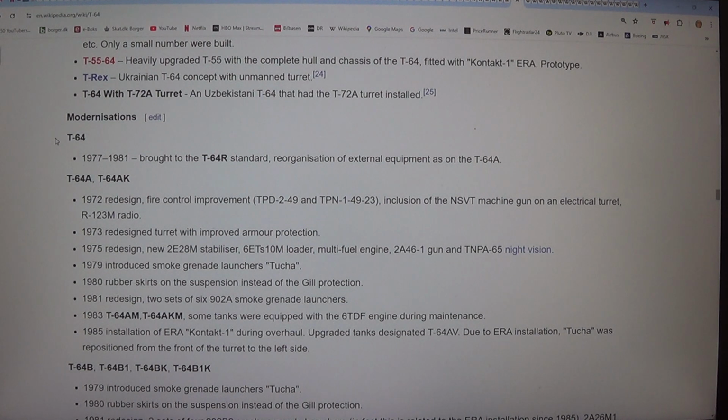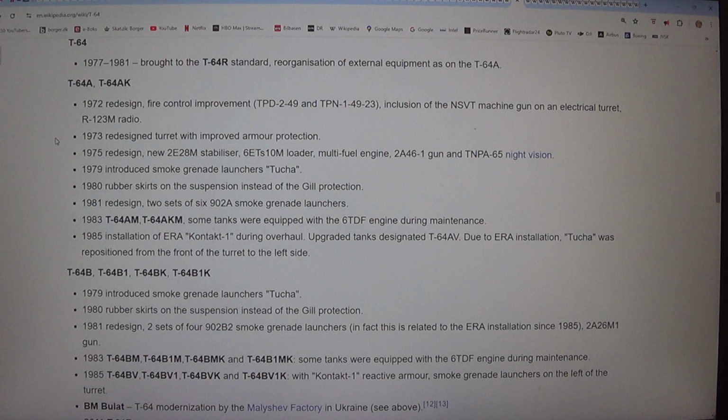Modernizations, edit. T-64. 1977-1981 brought to the T-64R standard, reorganization of external equipment as on the T-64A. T-64, T-64AK. 1972 redesign, fire control improvement, TPD-2-49 and TPN-1-49-23, inclusion of the NSVT machine gun on an electrical turret. R-123M radio.